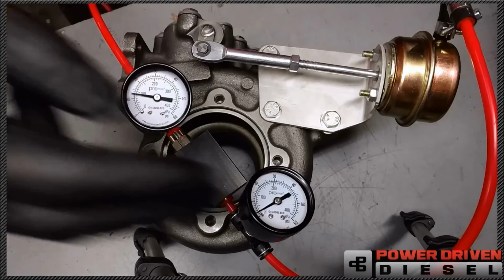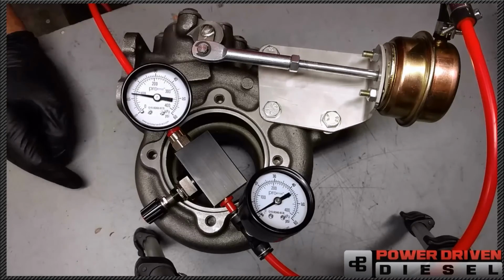So you'll notice that these are very different. So even though we have 20 pounds of, well, let's go up to 20 pounds of boost here. Let's see.